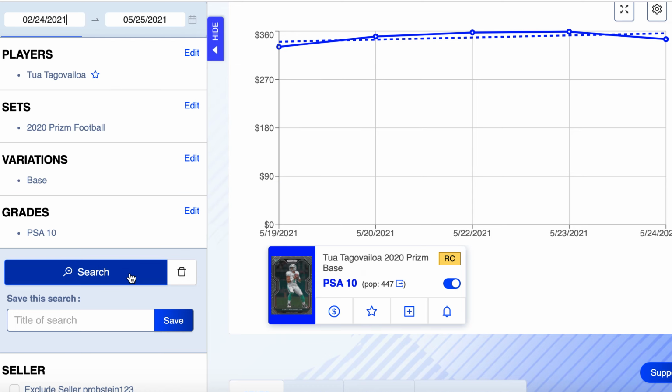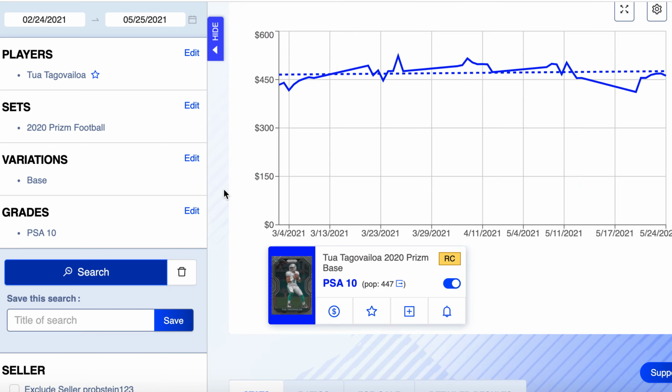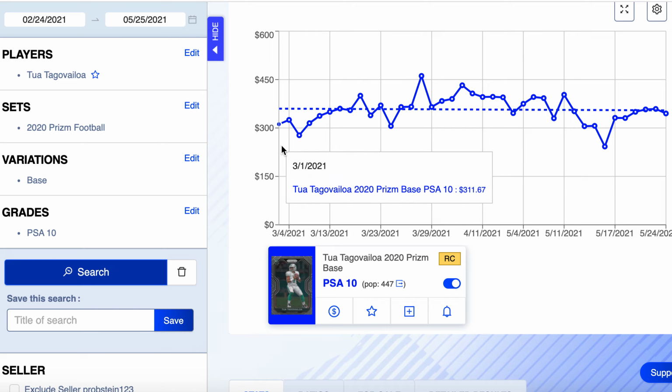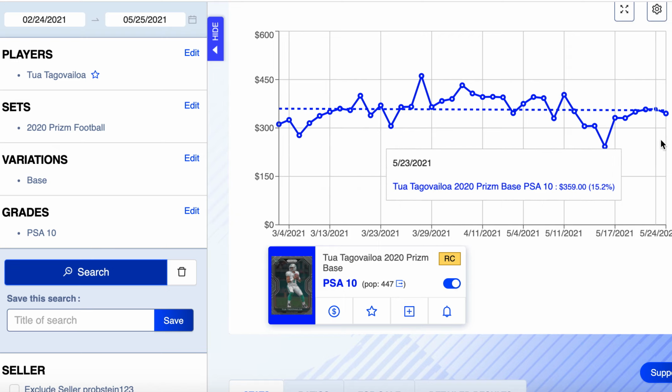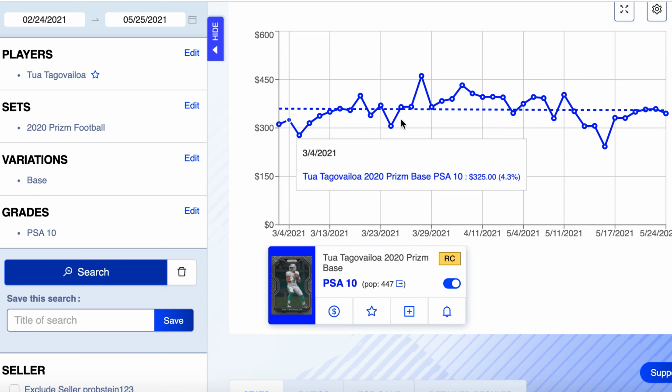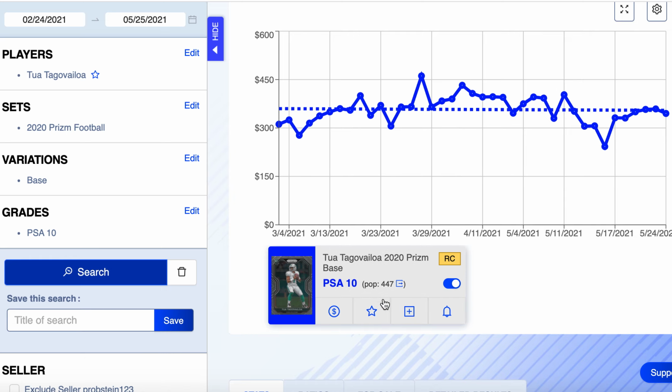Let's just pull it back 90 days. I don't want to go custom date like that. It's been pretty flat. Granted, these cards have only been out for so long in the PSA 10 because the football Prism got released in late December, or maybe mid-December. So this card's been floating around $300 to $350 this whole time. That's why I'm like, this card didn't have some big run-up, because it hasn't, because they didn't exist. That's why I think it's a good value.